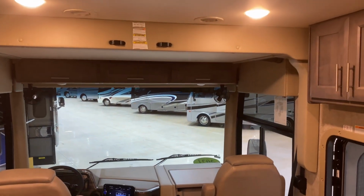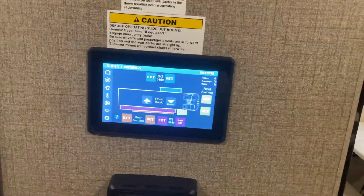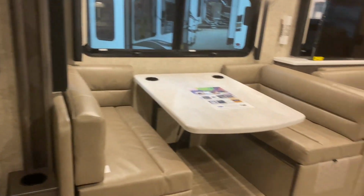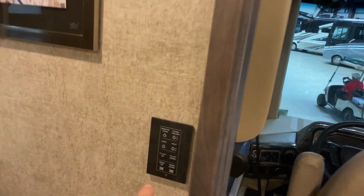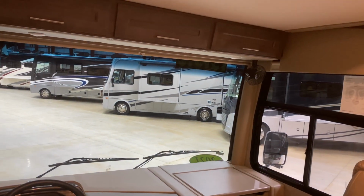Now this coach is also digital. What I mean by that is if we scooch here to the back, there's digital control. This controls your awnings, your slides, your lights, all kinds of things. In each area you go into, you'll see little panels. Sorry that I'm walking back and forth, but you see this little touch panel? This turns lights on and off. So you turn the lights off, and I just hit the panel and it turns it back on.